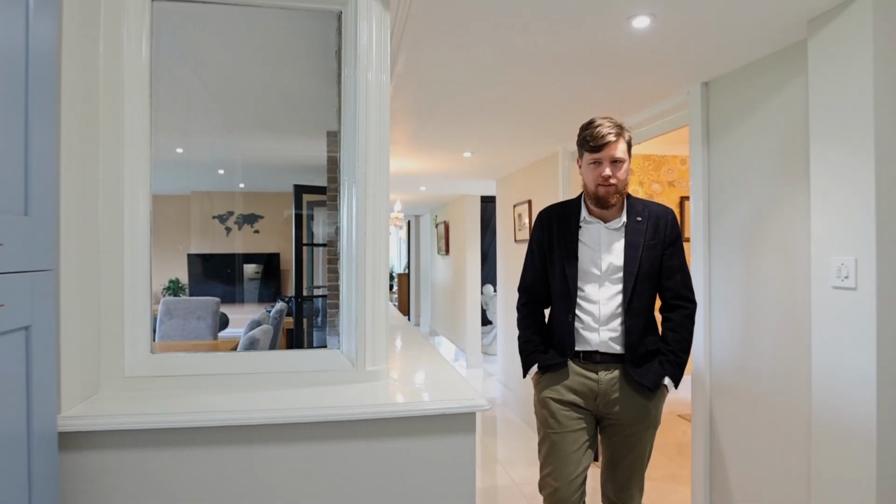Surprisingly, this property was built in the 1980s, when it was originally conceived by a local craftsman who was so passionate about building a property in the traditional manner, it became a real labour of love.